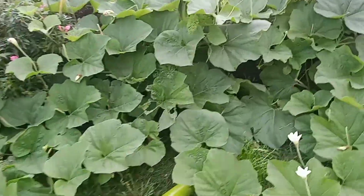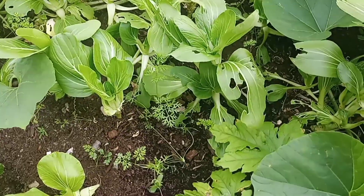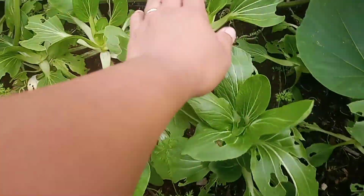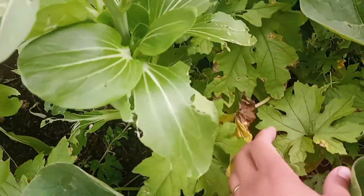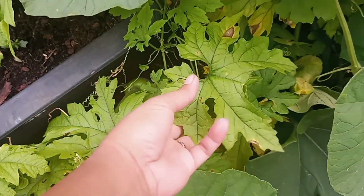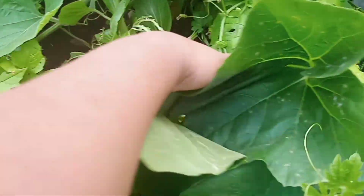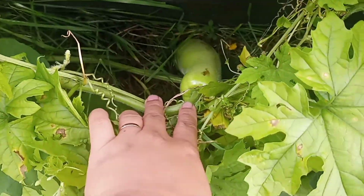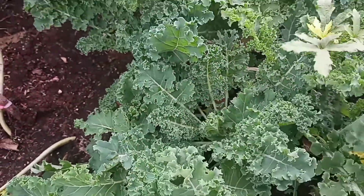So hello guys, here's our upo or gourd, bottle gourd. Here's my bok choy plant that my friend came here to harvest this morning. And the leaves of the bitter melon, ampalaya, the little ampalaya here. Oh, my friend harvested most of the fruit already. Check another upo. And here's my kale plant, very healthy, beautiful.